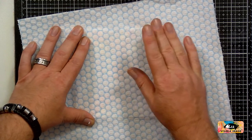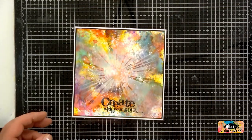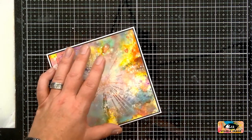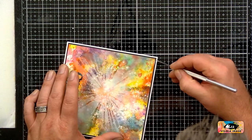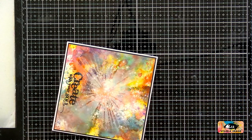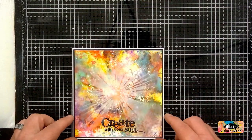What card are you using? Is it Crafter's Companion? It is, yes. Pearlescent White, I think it's called. Or Snow, I don't know. It's one of those, but it's cool. It's what I use until I find something else. I'm happy with it, and I use it a lot. Yes, you've thrown a lot of ink at it, haven't you, and a lot of water.